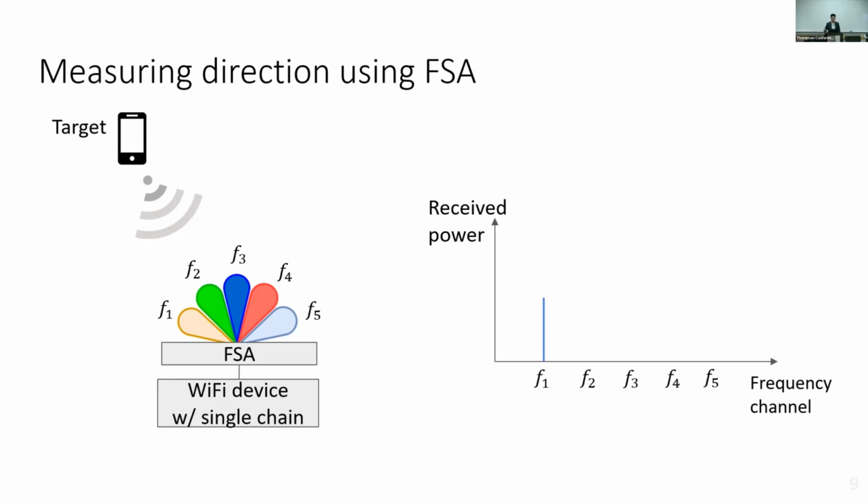Now, if the target switches to frequency F2 and transmits the signal, we receive more power because now the beam is aligned. The same thing happens for frequencies F3, F4, and F5, and we plot it out. Now you can see that frequency F2 has the strongest power. And remember, there's a one-to-one mapping between frequency and direction. Therefore, we can say that the target device is in the direction pointed to by frequency channel F2.